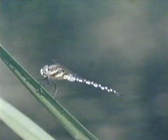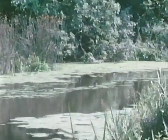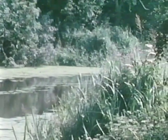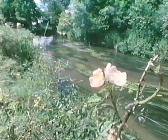In some kinds, like the common hawker, the territory can cover tens of meters of water and it's patrolled on the wing. Such constant patrolling burns up a lot of energy. Other species have smaller territories, but defend them from a perch. This uses less energy and so perhaps allows the male to hold the territory for longer.